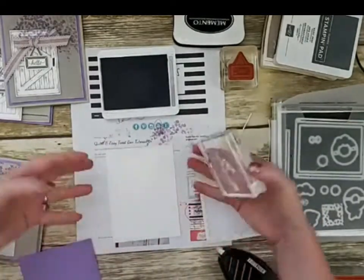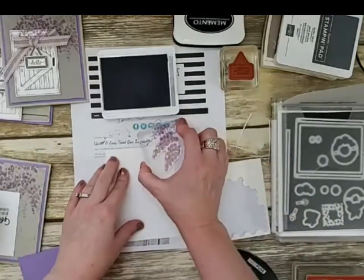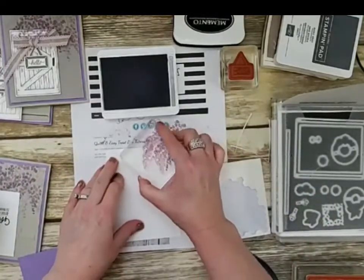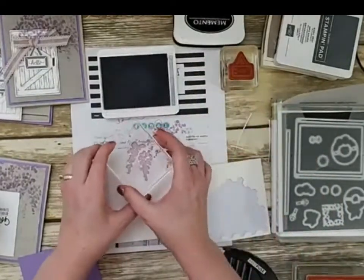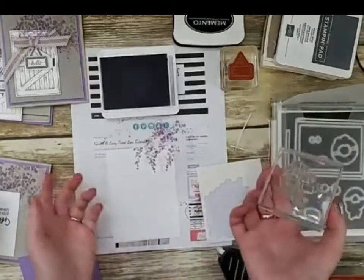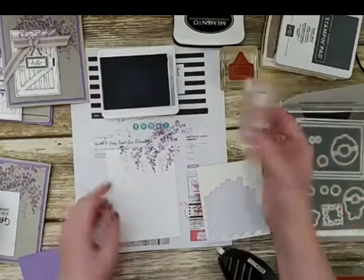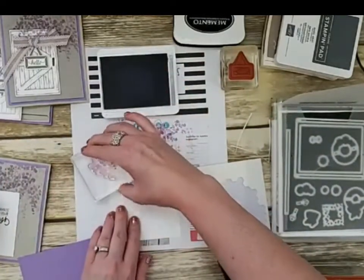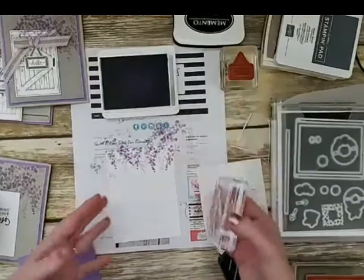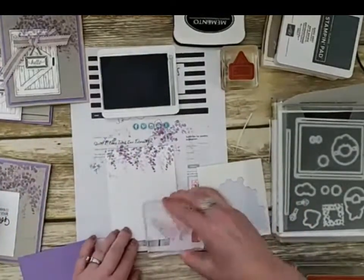So what we're gonna do is have all of these point into the middle where we're gonna put the sentiment. So we're gonna stamp and then stamp off. And I messed up a little bit there, but you know what? It's not even a big deal. Just stamp and then stamp off. Again, and it doesn't even matter. Stamp, stamp off. So see how I'm kind of turning it so that it's gonna point into the center.